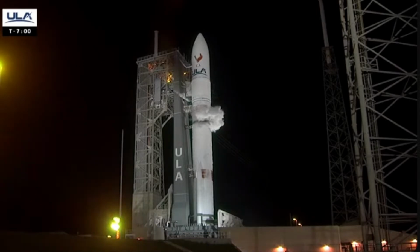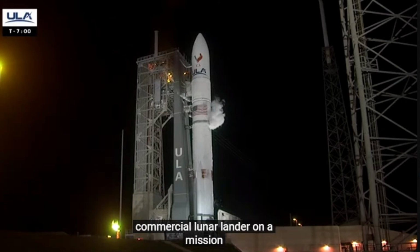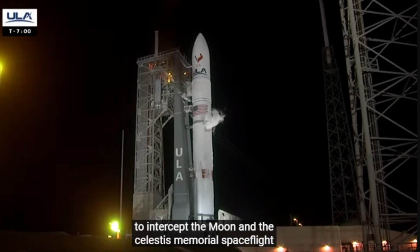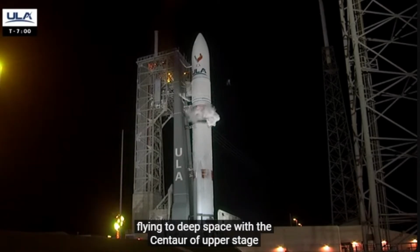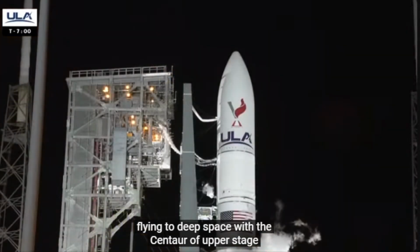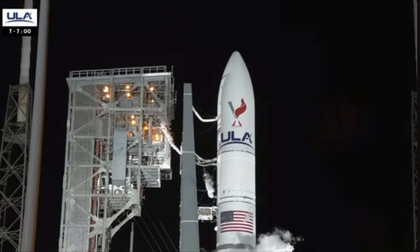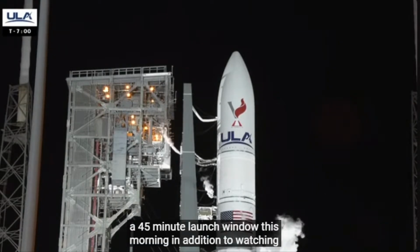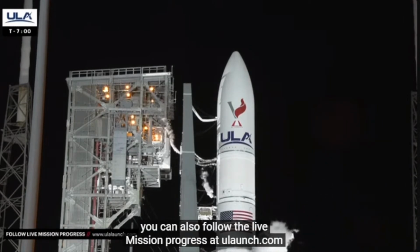On board the Vulcan rocket today is Astrobotic's Peregrine Commercial Lunar Lander on a mission to intercept the moon, and the Celestis Memorial Spaceflight Payload Enterprise, flying to deep space with the Centaur upper stage. Liftoff is scheduled for 2:18:38 a.m. Eastern, and we have a 45-minute launch window this morning. In addition to watching our webcast, you can also follow the live mission progress at ulalaunch.com.